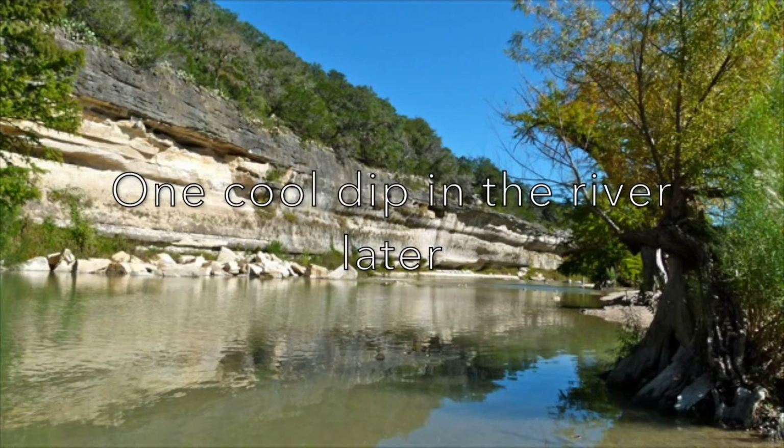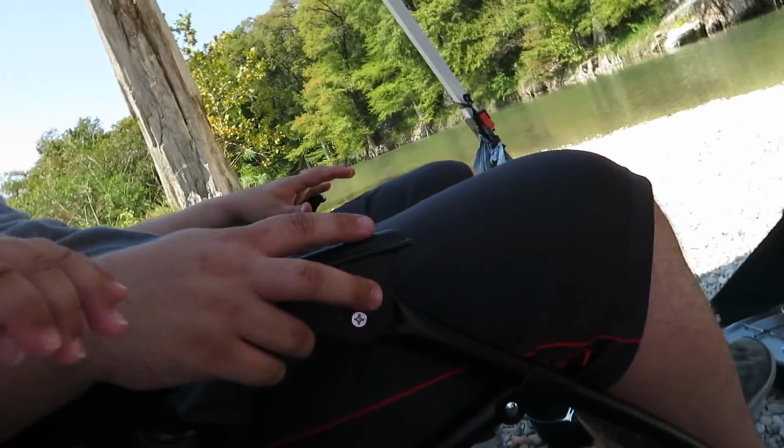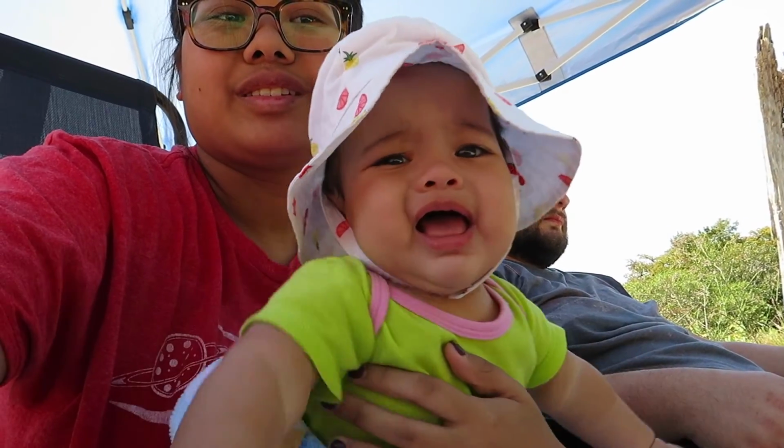One cool dip in the river later. We have chili cooking on the stove over there. Madeline and I just got out of the water. And she had so much fun! Despite what she's saying now.